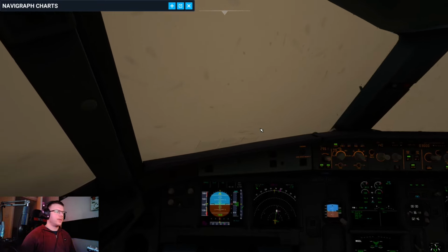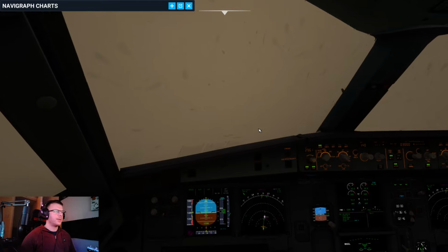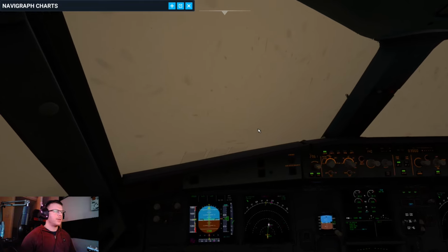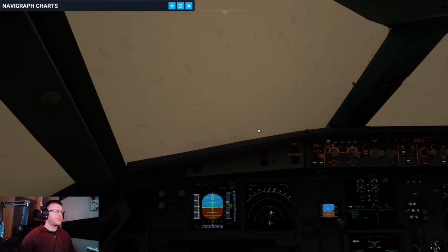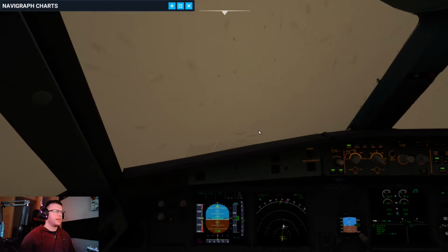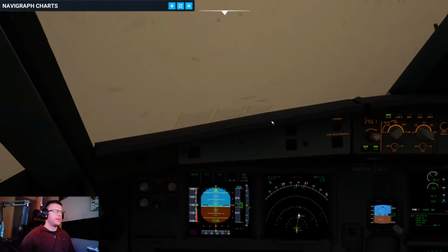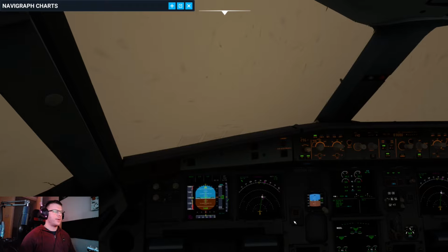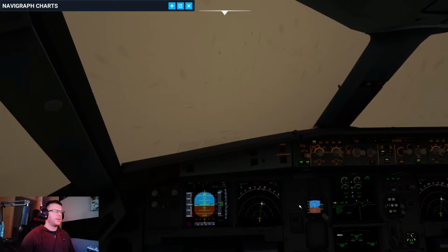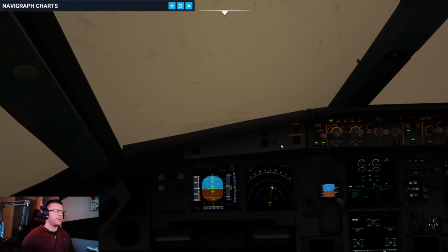I'm gonna have to go Cat 2 on this one, so need to find lights soon. 5 mile out. Got the glide slope still. Right, 5 miles out. We're looking over here. No lights yet. Still got 1500 feet.